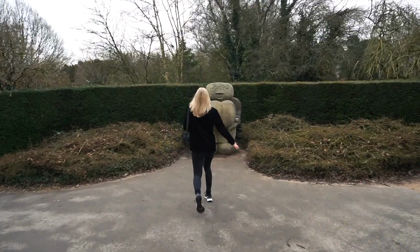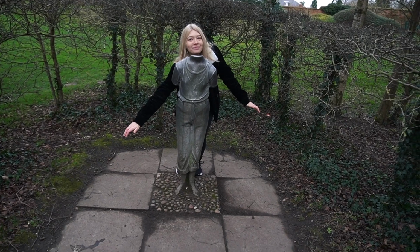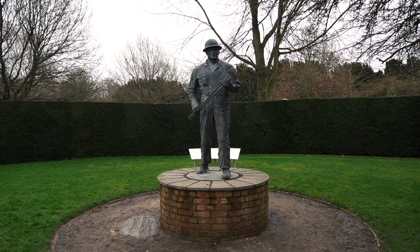My favourite part of Rufford is the sculpture park. There's just loads all around. There's a creepy headless child sculpture. I had to get a picture. There are some cool brick sofas. Look at this sculpture of the Oil Patch Warrior.